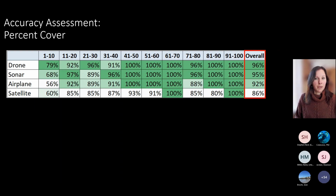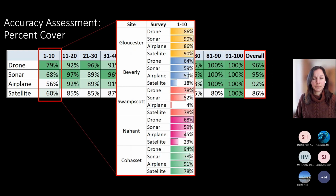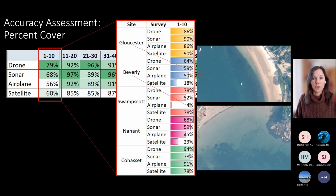However, again, there's a lot of site variability hidden within these averages. This table breaks down the accuracy by site and then by survey type. And you can see that some sites did better than others, and this is largely due to different site conditions. So for example, Gloucester in the picture on top performed very well across all surveys. But in this location, the edge is fairly abrupt. The eelgrass edge kind of follows the shoreline right at the low tide line. But in comparison, Beverly has a very expansive area of low density eelgrass and more opportunity for mapping error in those lower cover bins.